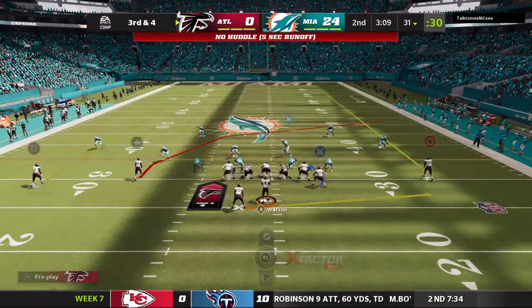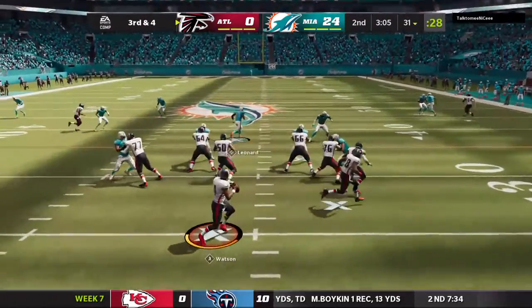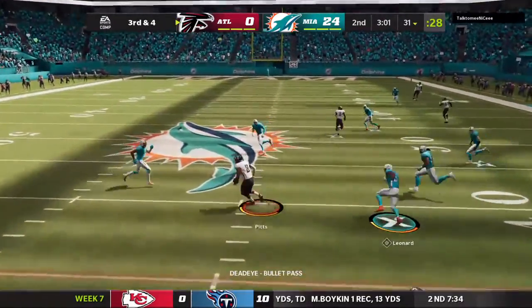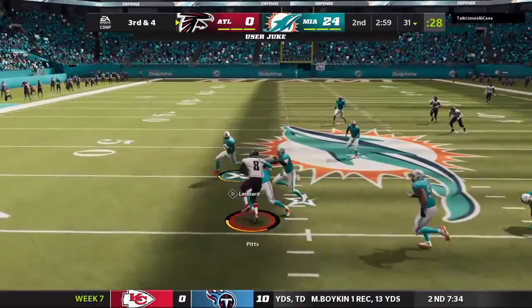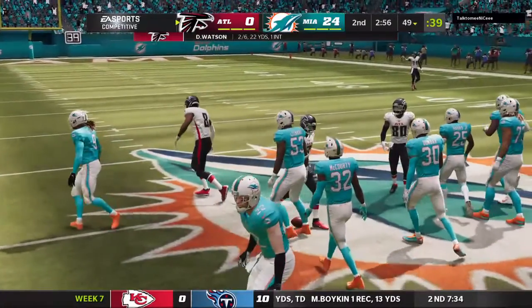Dolphins bring on an extra defensive back on 3rd down. They'll fake the handoff. Now Watson. He'll buy some time right. Oh, he's got his tight end, pitch complete. And they bring him to the ground just shy of midfield.